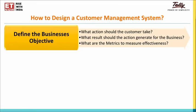What action should the customer take? What result should the action generate for the business? What are the metrics to measure the effectiveness of this action? You need to even have a business objective. If we are making them take this experience, what will they do in return? When they think, when they feel, when they understand certain things, what will they do in return? What action should they take? What result should that generate for the business? What is the metrics to measure the effectiveness of that action?